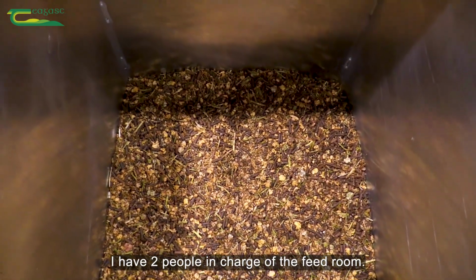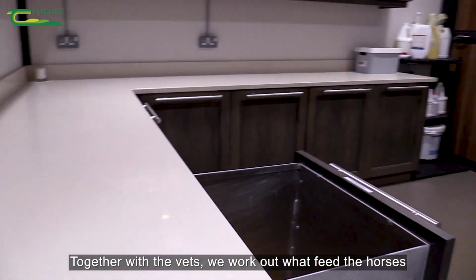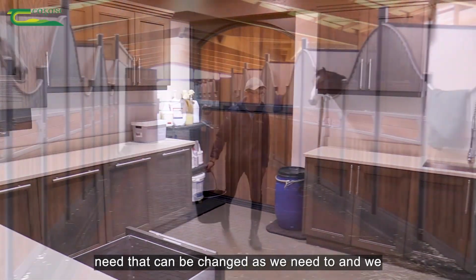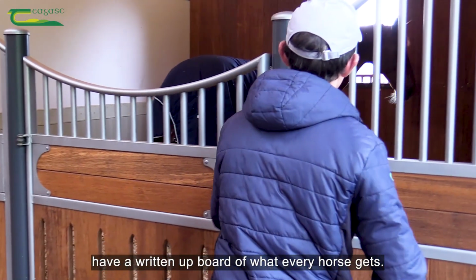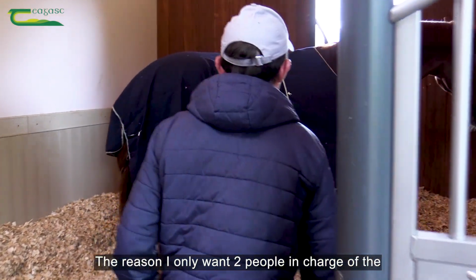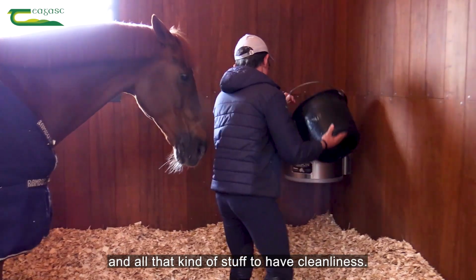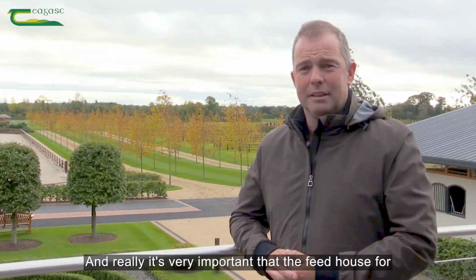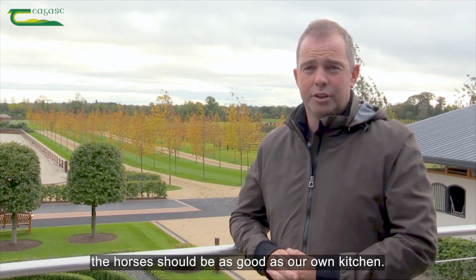I have two people in charge of the feed room. Together with the vets we work out what feed the horses need. That can be changed as we need to, and we have a written up board of what every horse gets. The reason I only want two people in charge of the feed room is to have consistency, how big is a scoop and all that kind of stuff, to have cleanliness, and really it's very important that the feed house for the horses should be as good as our own kitchen.